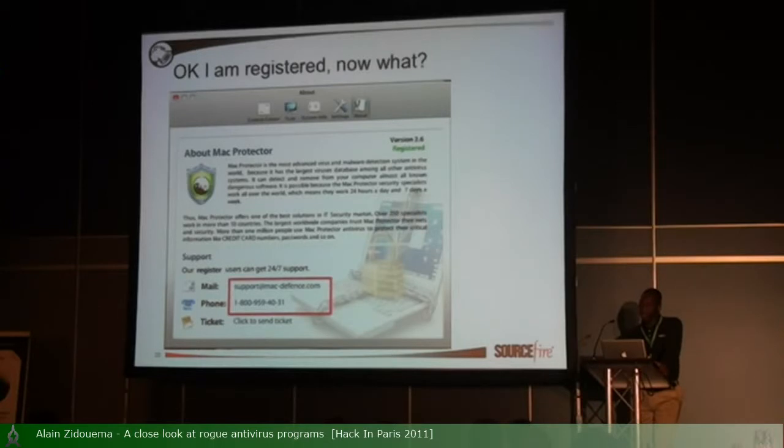Now it gives you contact information, which is also unusual because typically trusted vendors will let you contact them, even if you don't register. But in this case, you have to register in order to be able to contact the people behind MacProtector. You see that they have an email at mac-defense.com, and defense here is spelled with a C. In the U.S., it's spelled with an S, so it's also something that kind of raises your suspicion level.